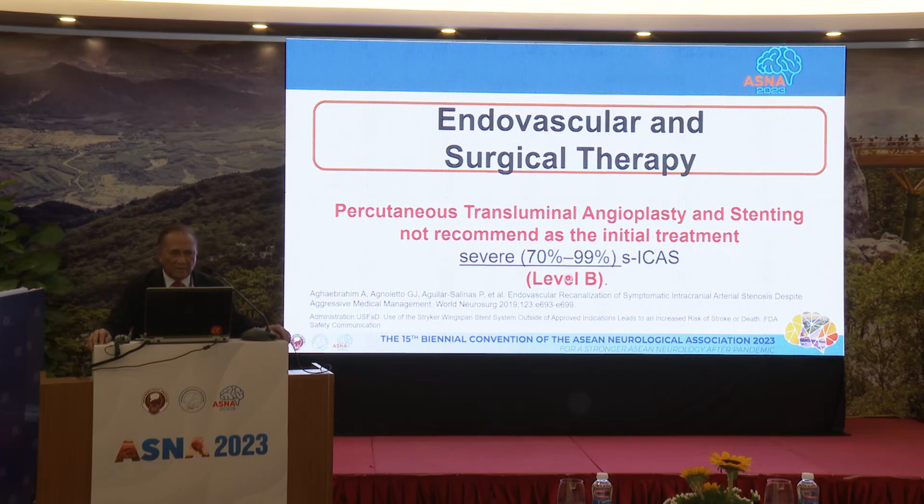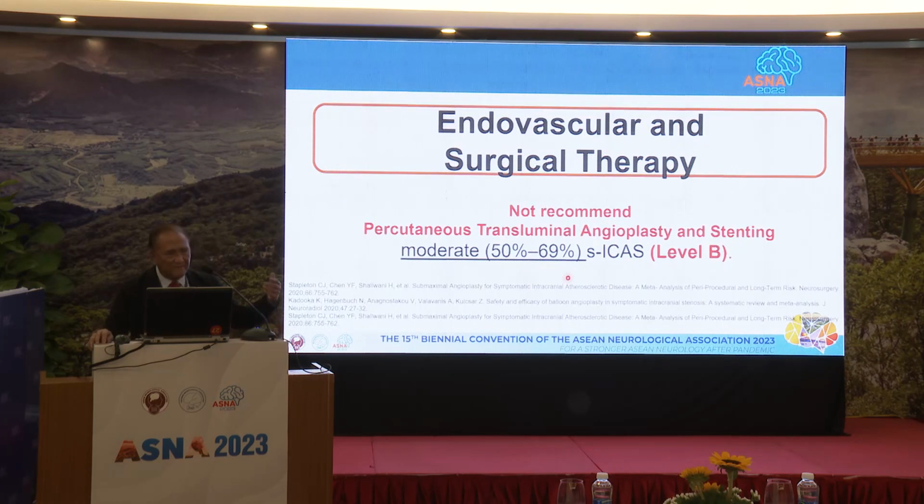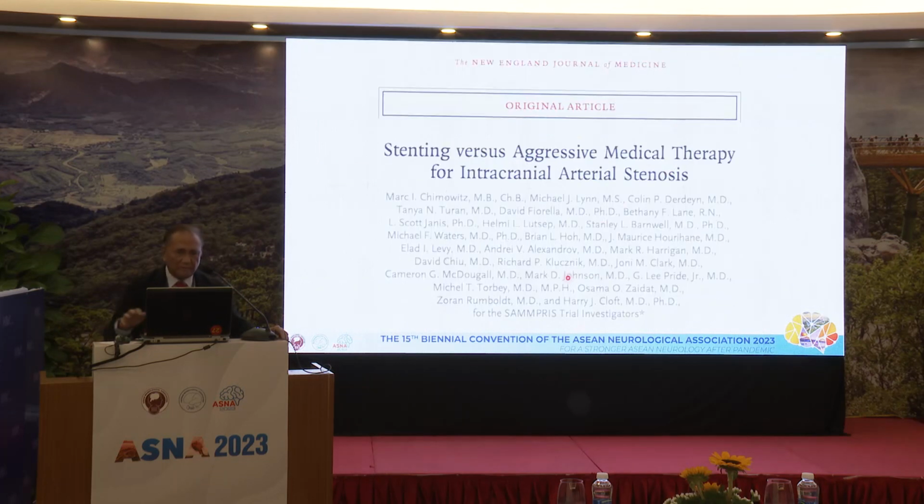And lastly, I think we talk about the endovascular and surgical therapy. For 70 to 90% stenosis, again, we would repeat that percutaneous transluminal angioplasty and stenting is not yet recommended as initial treatment. Okay, so we don't recommend PTAS amongst patients with intracranial stenosis. Even for patients with 50 to 69% stenosis, it has still not been recommended. And this is borne out by this trial.